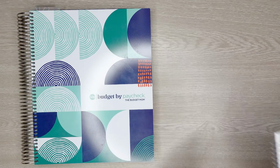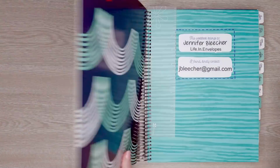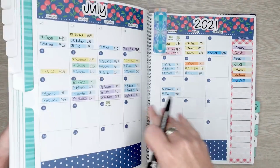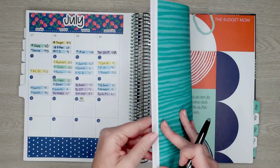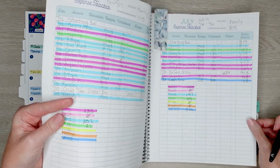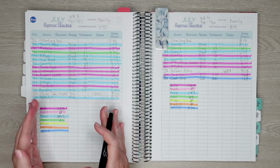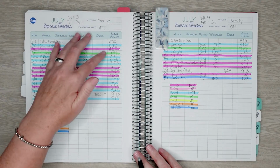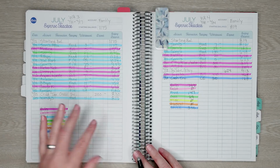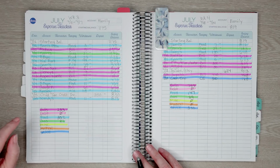Okay, so let's start by just quickly looking at last week. I already did it all, but I just want to go over the numbers with you. So let's start with expenses. The way I use the Budget Mom workbook is I use one expense tracker per week. I list out my expenses, I highlight them by category, and then I put a key down here so I can see exactly how much I spent in each category.